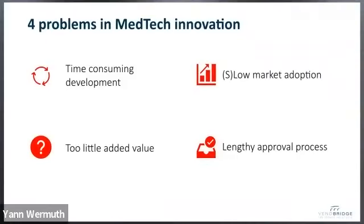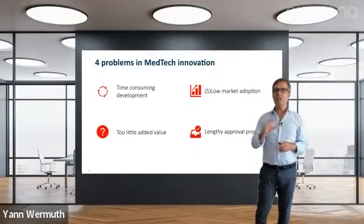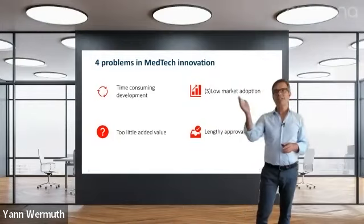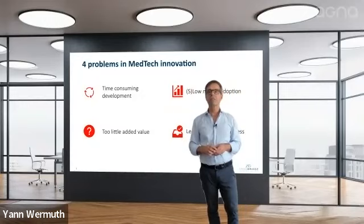On the one hand, we see that it's time consuming. Developments in MedTech take a lot of time. We also see that market adoption is partly low or sometimes even slow. The new solutions, it takes a long time to get traction in the market.